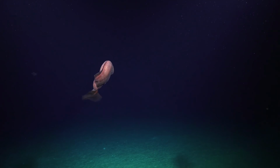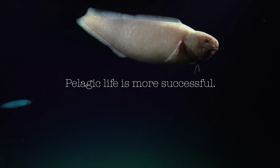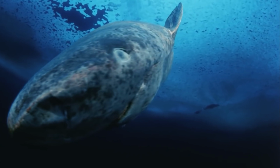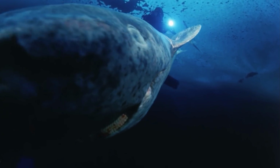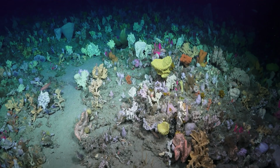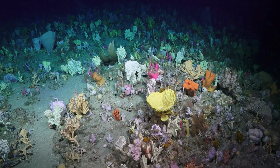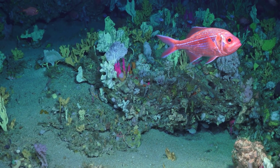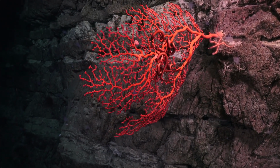Without having to worry about these constraints, pelagic creatures are often more successful, living longer due to their ability to better adapt to different environments. But an advantage of the demersal lifestyle is the abundance of shelter found on the sea floor. In the open ocean, there are no reefs and no seamounts to provide protection from predators.